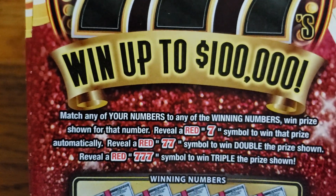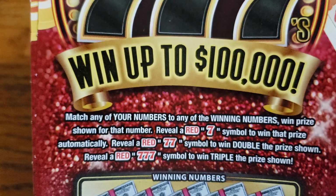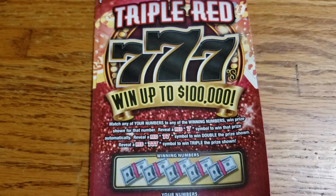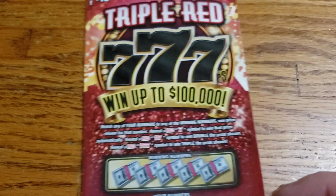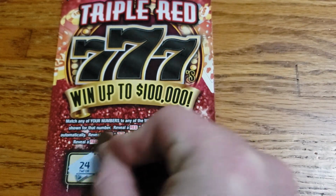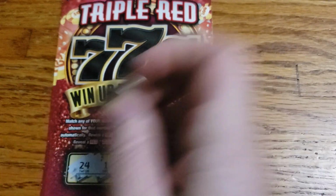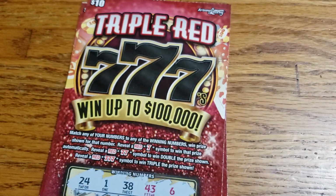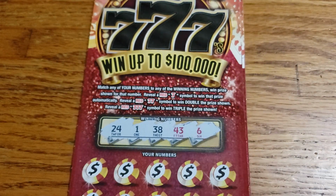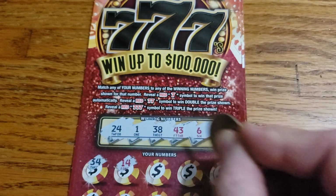We are looking for a red 7, a double red 7 to win double our prize, or a triple red 7 to win triple that prize. Also, we are going to try to match our winning numbers here. Let's go ahead and reveal our winning numbers. We got 24, 1, 38, 43, and 6. And guys, the color does not matter at all. We're just looking for a match. Doesn't matter the color.